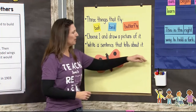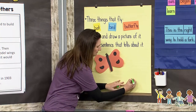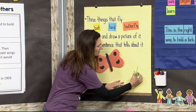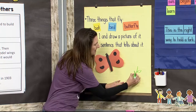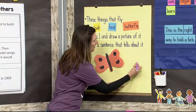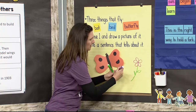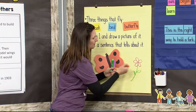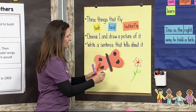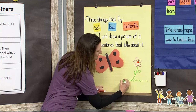What else could I put in there? Well, maybe I might put a flower by it. What color should our flower be? Maybe a kind of a pinky purple one? You think that would be pretty? So I could put something like that. And I want to make sure it's got a little center part in there. And maybe I need some grass that can be along here.